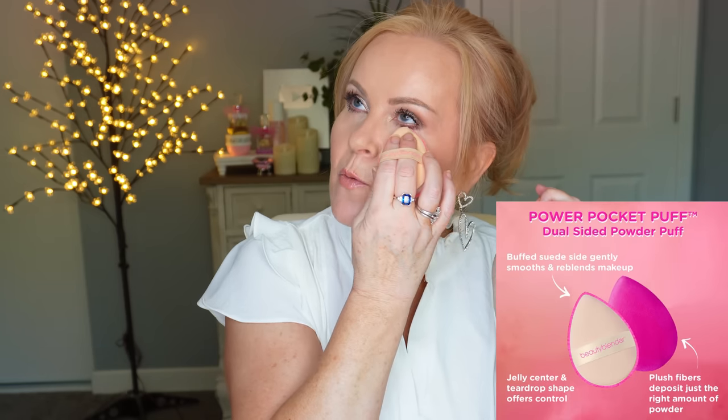Next, I want to share with you these two sponges. Now, first of all, from the Beauty Blender, they came out with this cool sponge that had a little grip on the back of it. I'm sorry, a little tab on the back of it that you could put on your fingers, and then you could just pat across anything you wanted to. You could apply your makeup with this. You could apply your powder.